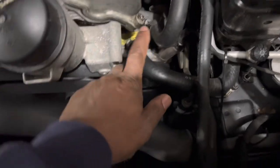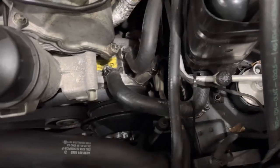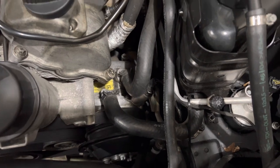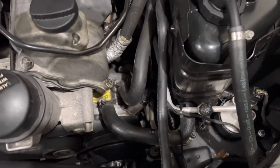You'll tie back these rubber lines, the feed lines. You will get a little spillage. You have to put something up underneath it to catch it, such as an oil drip pan of some sort. Put that up underneath, you'll see.